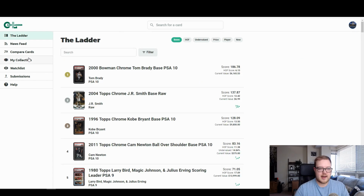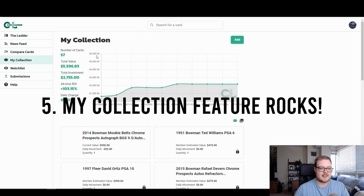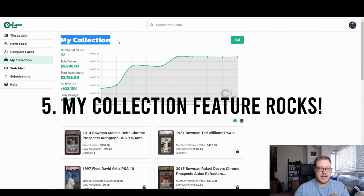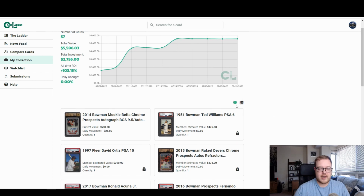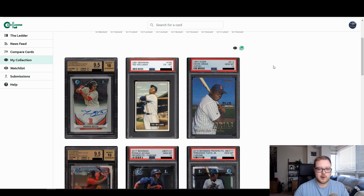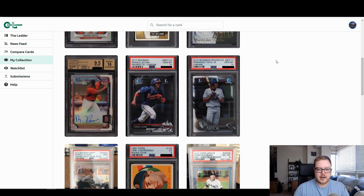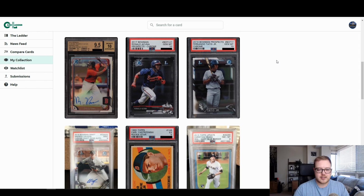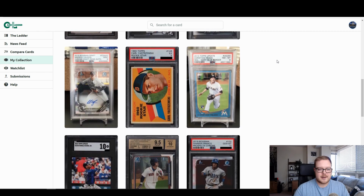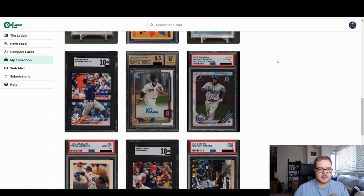Now, number 5 is the reason that I'm sold on Card Ladder, and it is the My Collection feature. It gives you a very easy way to track the value of your collection and gives you a great way to just visualize what you have in your inventory. So before we get through the mechanics, let's just scroll down a little bit and check out what I currently have in my collection.